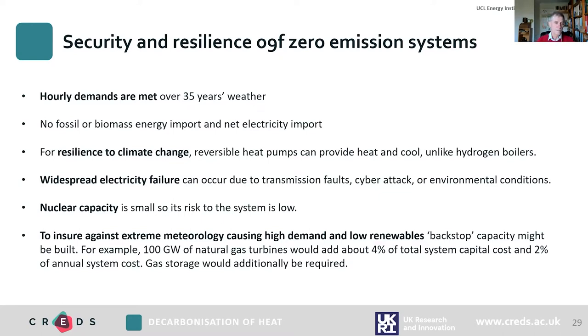But of course, and there's no fossil biomass energy import during that time. And on balance, there's net electricity export, that should read. We've tested it a bit with resilience to climate change, how that will impact on demands, and to note that reversible heat pumps can heat and cool, which hydrogen boilers cannot.